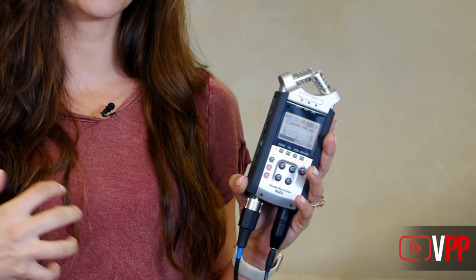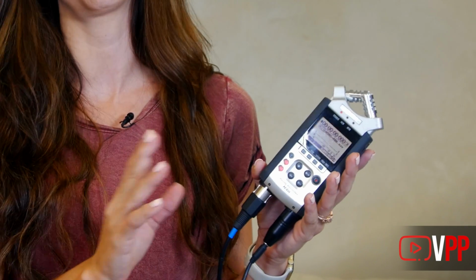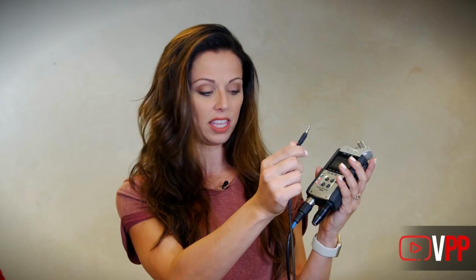Now, I like to record to an external source like a Zoom H4n that you see here. Zoom makes a lot of really great products. There are also other makers of really great audio recorders, but Zoom is what I've been using for a really long time. This allows you to have multiple inputs on XLR. XLR is this big input as opposed to a small little 1/8 inch here. That's just an adapter you can plug right in.